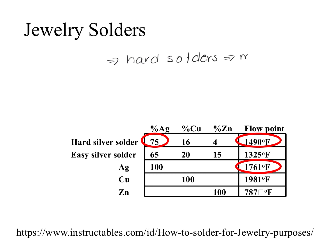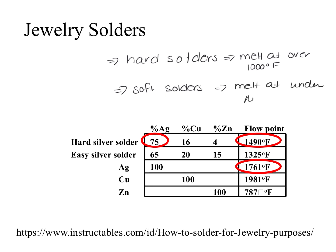And these melt at over 1,000 degrees Fahrenheit. And then you also have soft solders. And these melt at under 1,000 degrees Fahrenheit. You can look here and see the different amounts in some of the jewelry solders.